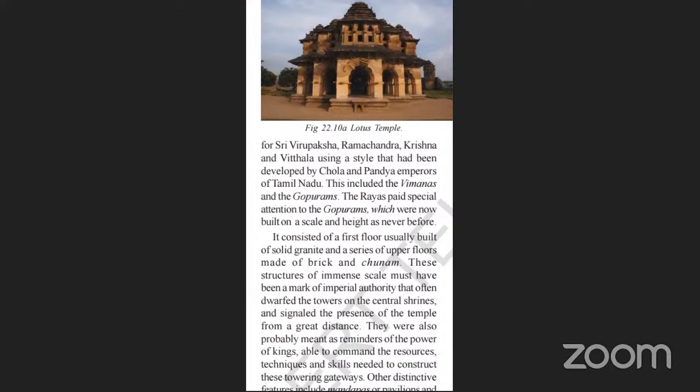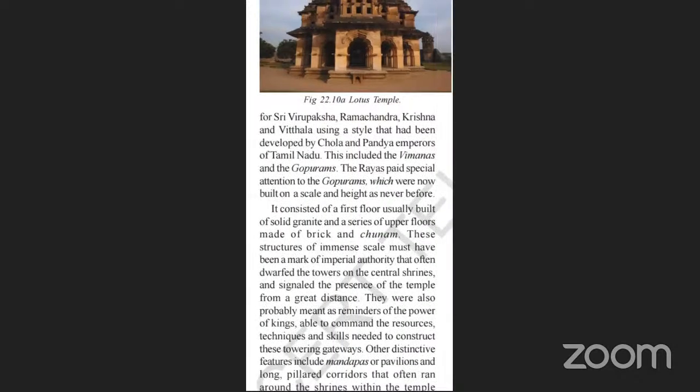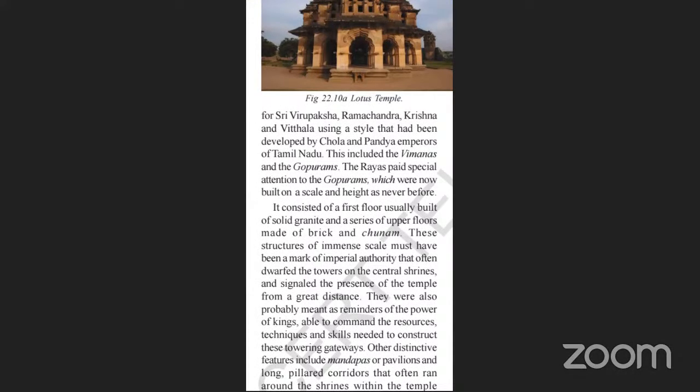It consisted of a first floor usually built of solid granite and a series of upper floors made up of bricks and chunam. These structures of immense scale must have been a mark of imperial authority that often dwarfed the towers on the central shrine and signaled the presence of the temple from a great distance. They were also probably meant as a reminder of the power of kings, able to command the resources, techniques, and skills needed to construct these towering gateways.